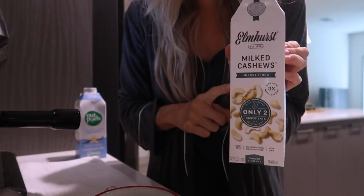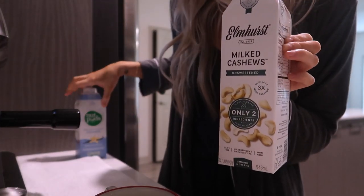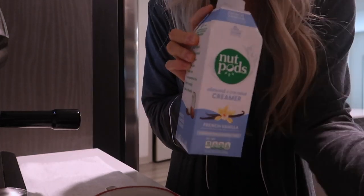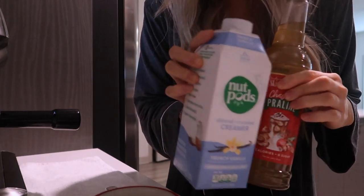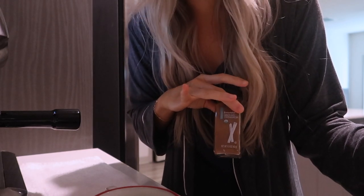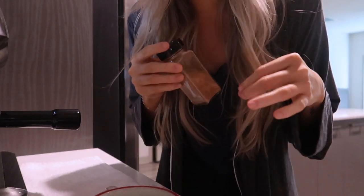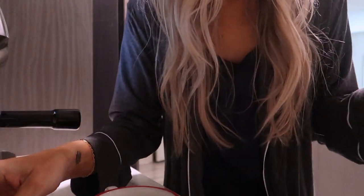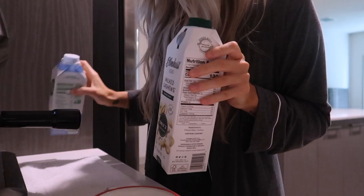So what I'm gonna use to make this is the Elmhurst milked cashew milk. I think I'm gonna add in the Nut Pods French vanilla when I add this syrup in. And then since I can't make it exactly like the Starbucks one, because they have some type of crumbled thing on top, I'm just gonna put ground cinnamon, and it'll probably still be just as good. So this is what I'm gonna do.